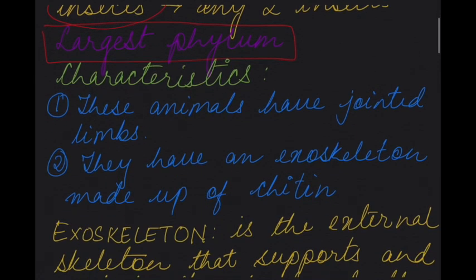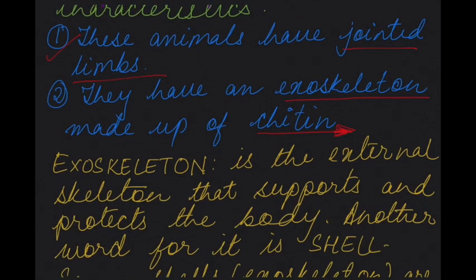Now next, moving on to the characteristics of phylum Arthropoda. Remember, number 1, it's very easy. These animals have jointed limbs. So if you look at the legs of any insect, you will see that they are joined at certain places. And next, they have an exoskeleton which is made up of chitin. Now chitin is a hard material. You know that the body of insects is soft, so they need to be protected. So for this protection there is an exoskeleton.